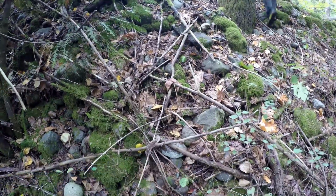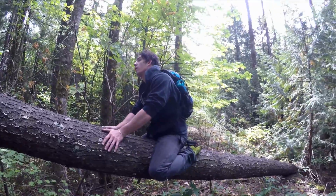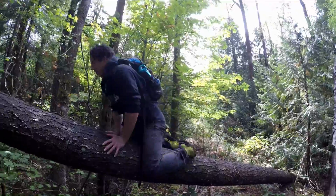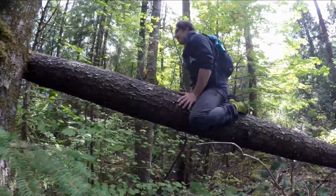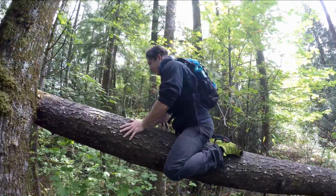Brandon just stepped through what looked like a step structure without even breaking it. Not a problem. Why are you doing this? Does it help you find Sasquatch evidence? Squatcher, Brandon.